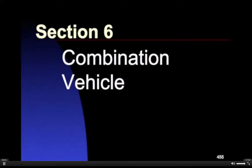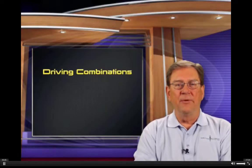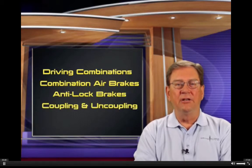Section 6, Combination Vehicles. Combination vehicles, tractor trailers, doubles, triples, straight truck with trailer, are usually heavier, longer, and require more driving skill than single commercial vehicles. In this section, we talk about important safety factors that apply specifically to combination vehicles: driving combinations, combination vehicle air brakes, anti-lock brake systems, and coupling and uncoupling.